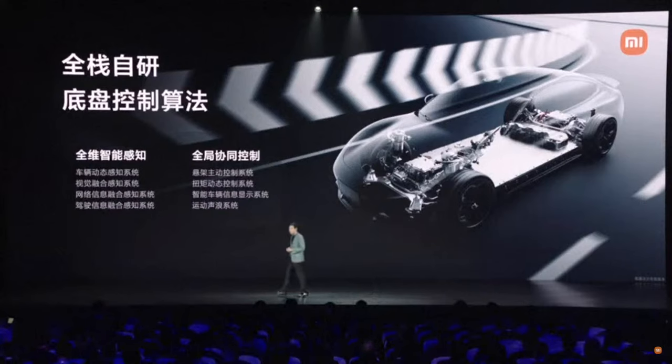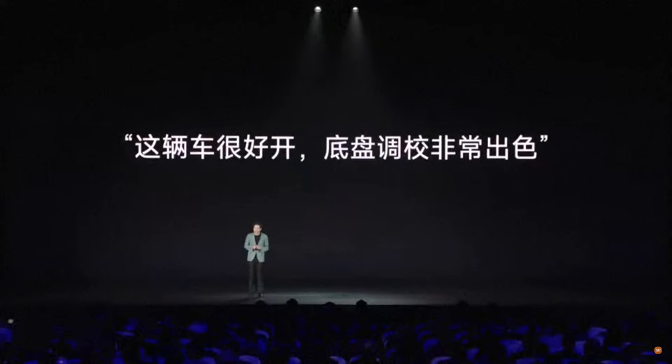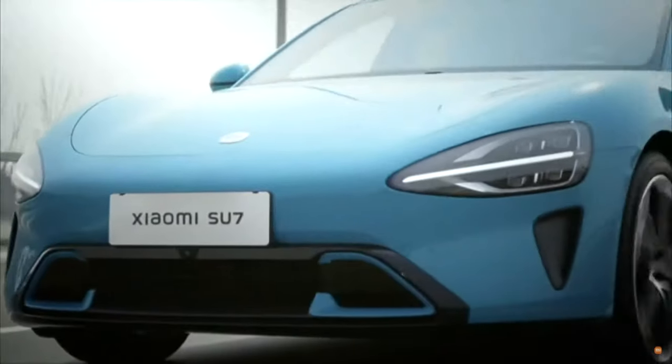And how well does our chassis perform? We have invited our media friends to do a test drive. And their comment is, it is very easy to drive. The chassis tuning is excellent. And they say, there must be some gurus in Xiaomi. Now let's check out the test drive videos of our media friends.